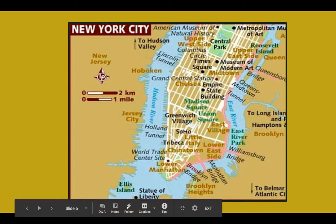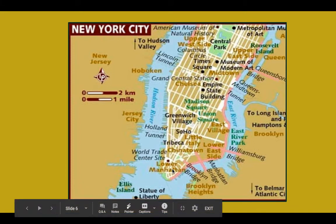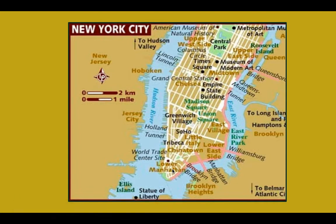So you see the Statue of Liberty on the map, Ellis Island, most of them headed into what's known as Lower Manhattan, part of the city of New York. And they needed housing, right? That's the first thing you probably need, a place to live, and then you probably need to find yourself a job pretty quickly.